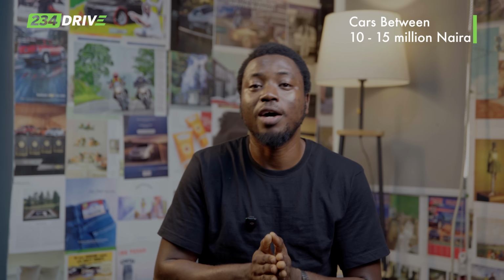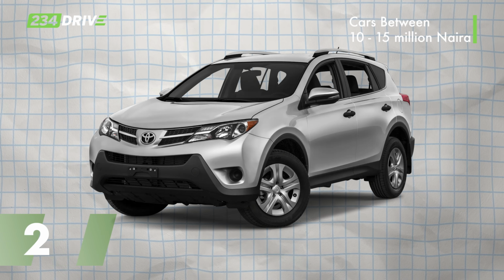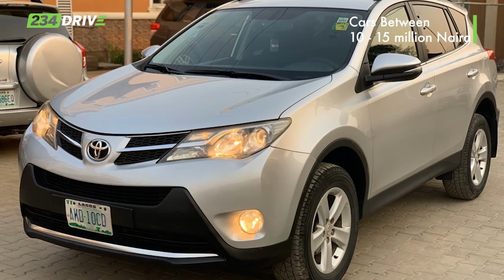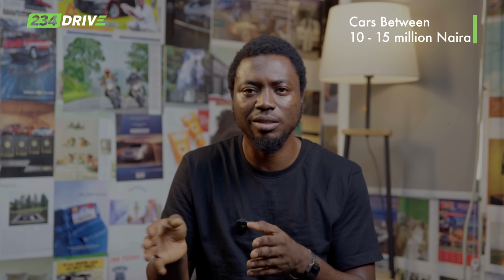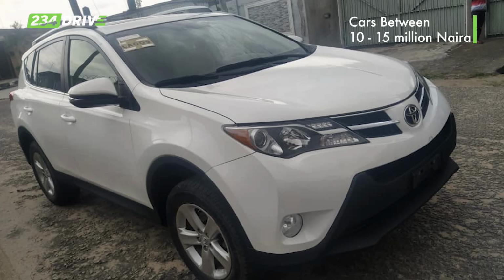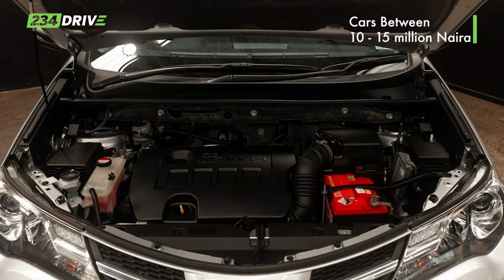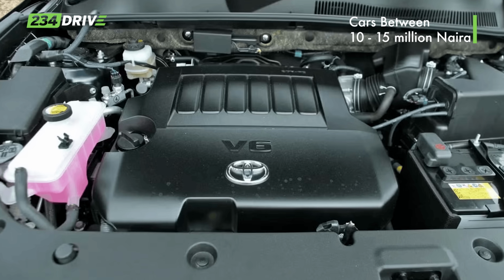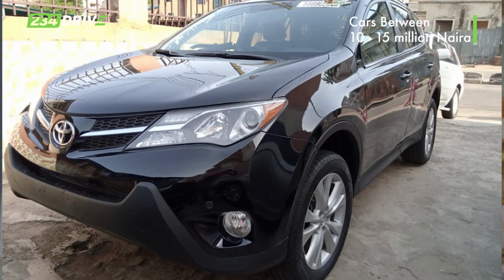At number 2, we have the Nigerian used 2014 RAV4. Yup. The RAV4 is a family SUV that is very common in Nigeria. And with 15 million naira, you can buy a very, very clean Nigerian used version of this car. The RAV4 is a tank. It has a 2.5 liter 4-cylinder engine, same as the one in the Camry. Or you can also get a 3.5 liter V6 engine, that's the 2GR-FE, same as the one in the Camry. So this guy is a Camry, but with much better ride height.